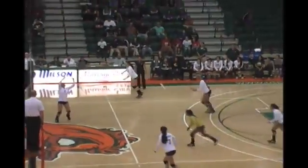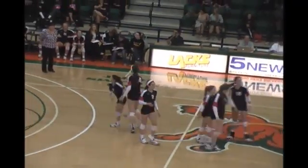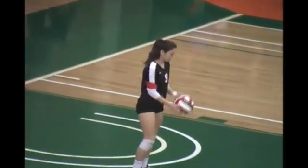Rowe getting that ball. Warriors send that one too far out. Chargers point, and Chargers will take their first lead of the game here with an 8-7 game going on here in game 1.